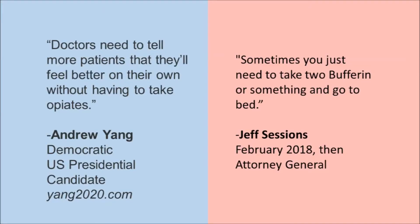But these are just things in everyday life. You may or may not have seen those. But people who do have the potential to do harm or good also, I think, unfortunately have blurred this line. Two recent examples. On the left is a quote from Democratic presidential candidate Andrew Yang's website. It says, doctors need to tell more patients that they'll feel better on their own without having to take opiates. Again, that's somewhat true, but it really only looks at one side of the coin, the addiction side, and the other side is the physical dependence side, that you really can't talk about one without talking about the other.